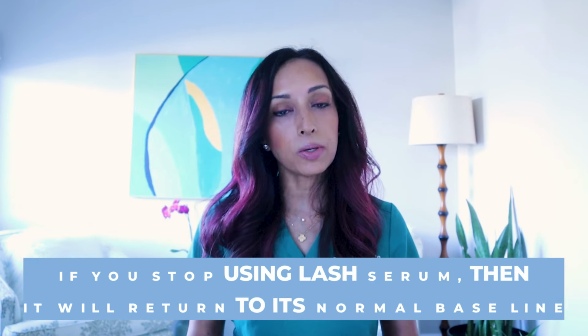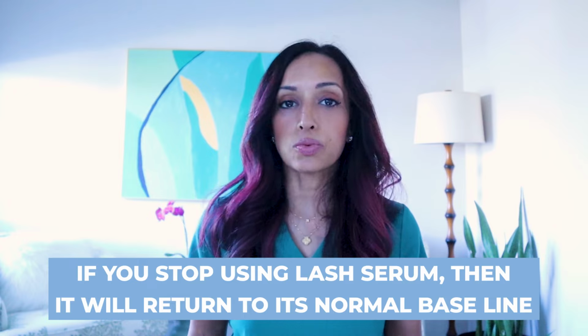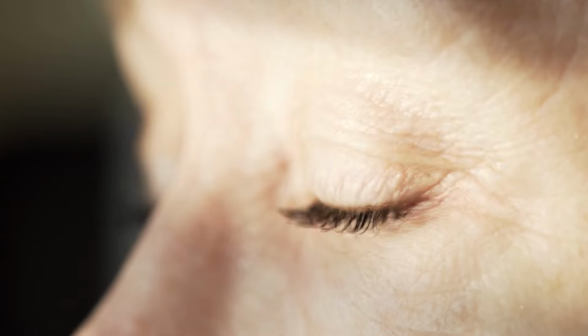And then just from reviews online of users, most people found that it does seem to nourish the hair follicle. And just like any other lash serum, if you stop using it, you're going to see that your lashes return to their normal baseline. So this is not going to cause any permanent change in the way that your lashes appear. You can't stop using it and expect your lashes to look really nice and long and luscious. That's just not going to happen with any kind of lash serum.